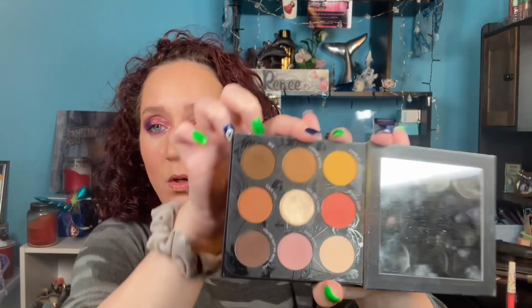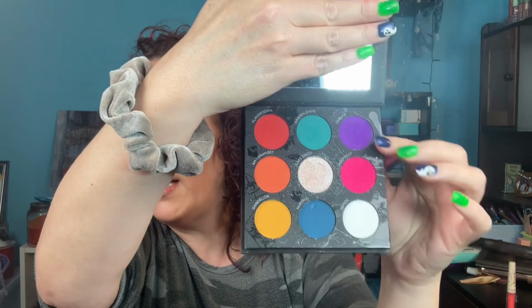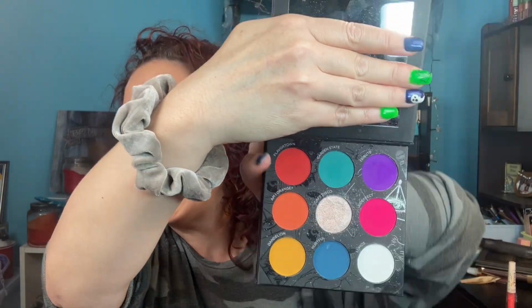So on the brown side, this is really travel friendly. I used Copper Boxes, which is this shade right here, as the transition shade in the crease. And then on this side, I used this purple and this red. The purple is Tribute, the red is Flavor Town, and I also used the middle shimmer shade right here, which is Cafe Disco.